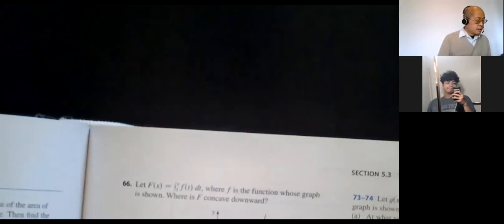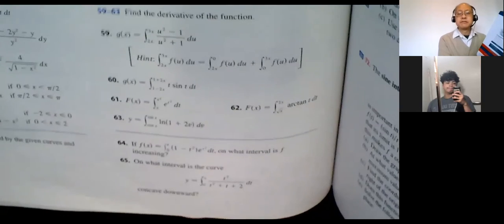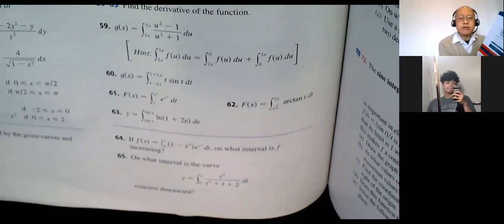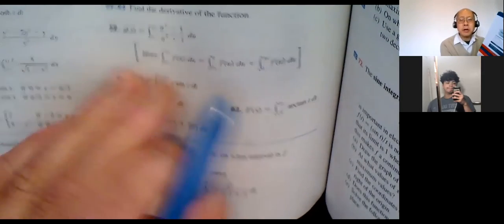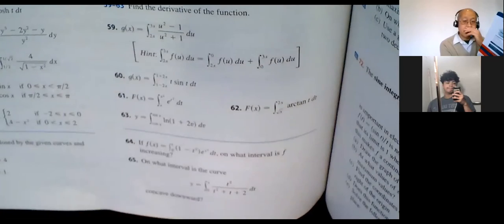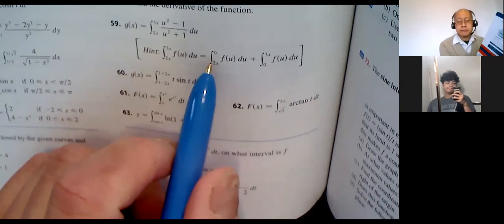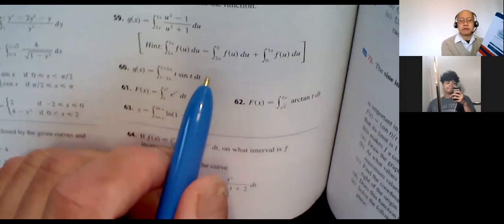Okay. So for 59, 61, and 63, which I'll show you tomorrow, they say introduce a constant. They put 0. 0 is as good as anything else. So for 59, the integral from 2x to 3x, we can say is the integral from 2x to 0 plus the integral from 0 to 3x. You don't have to pick 0. You could pick any number, A in general. It can be 21 or pi or your favorite number. But if you want to make it easier, just put 0.